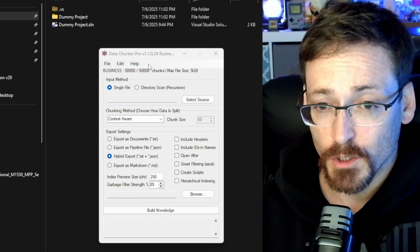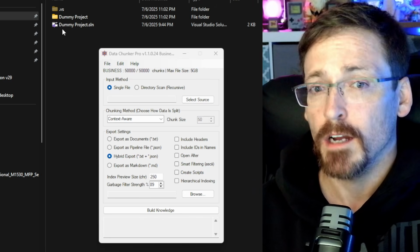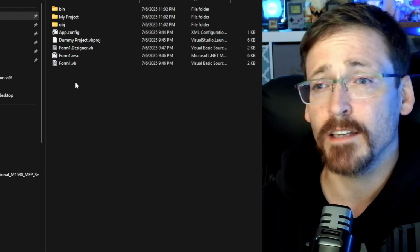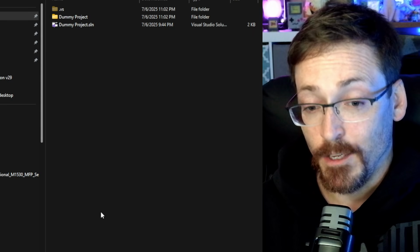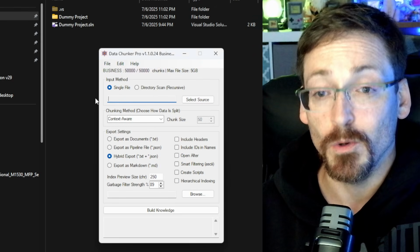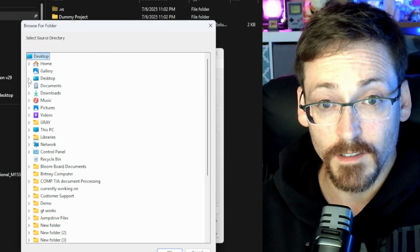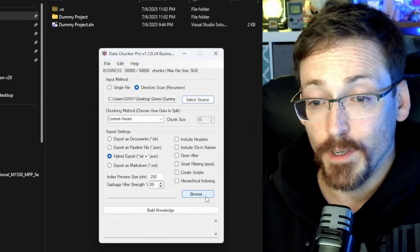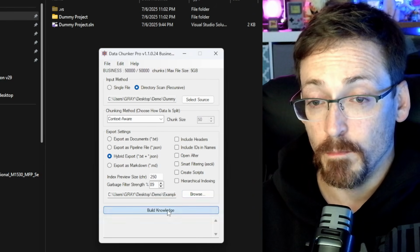I have Data Chunker Pro brought up right here, and I also have a source code project back here of a game. Basically, it's a guessing game that lets you guess from 1 to whatever. If I want to make a user manual for this, all I have to do is feed that into Data Chunker Pro. I'm going to go to select source. It's in desktop demo. I'm just going to select all of that, and I'm going to select an export sample dummy code. Put it there. And then I'm going to hit build knowledge base.